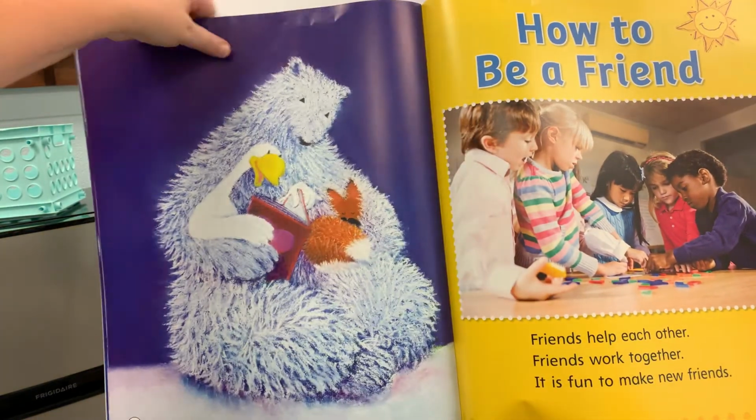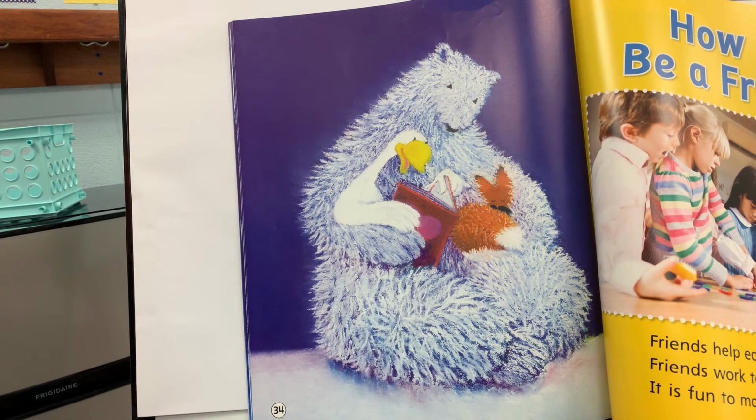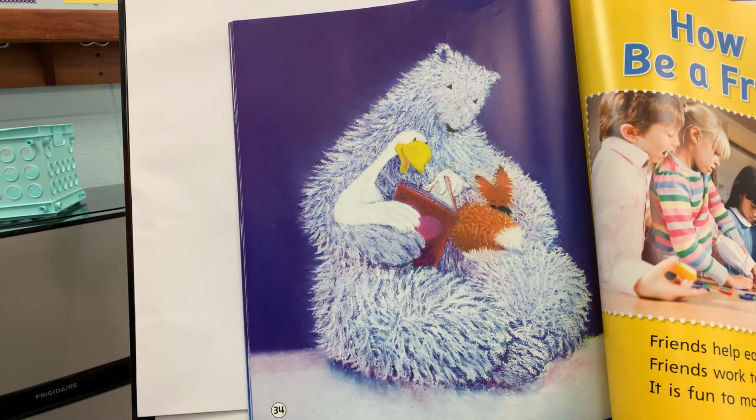All right, last page. Let's talk about this one first. Let's look at the ending of this story. How did it end? Was anyone super sad? No. They look like they're really happy. They made friends. They made a new friend. And they're enjoying each other and they're being nice to each other.